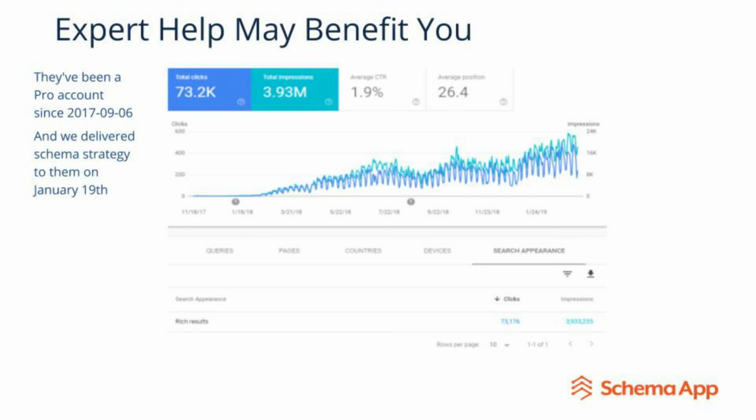Now, we had a client that was on one of our pro accounts, so it was more of our do-it-yourself account that they were using, and then we helped deliver strategy on the 19th, and we saw a significant increase in their clicks and impressions after we had inserted it properly. We just called this out because they were doing it on their own, and then we helped them raise their game on it, and we saw significant impact to this site.